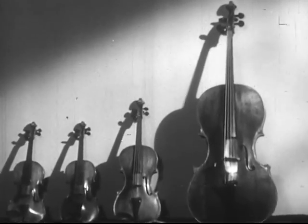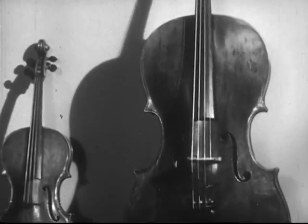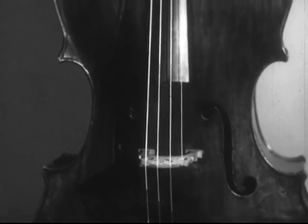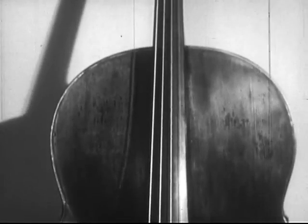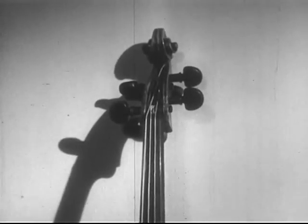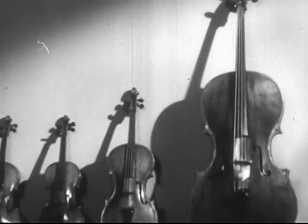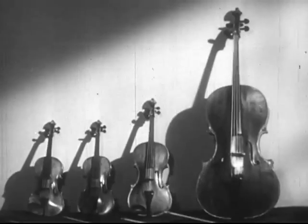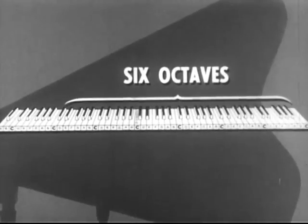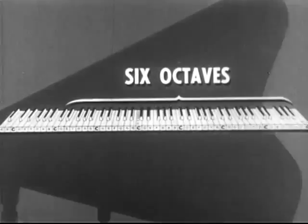Let's take a closer look at these instruments. They are very similar in shape. Each has a body or sound box, a bridge, 4 strings, a fingerboard, a neck, a scroll, and 4 pegs. The larger the instrument, the lower the notes it can play. The combined range of these instruments covers 6 octaves. Let's listen to the entire range.